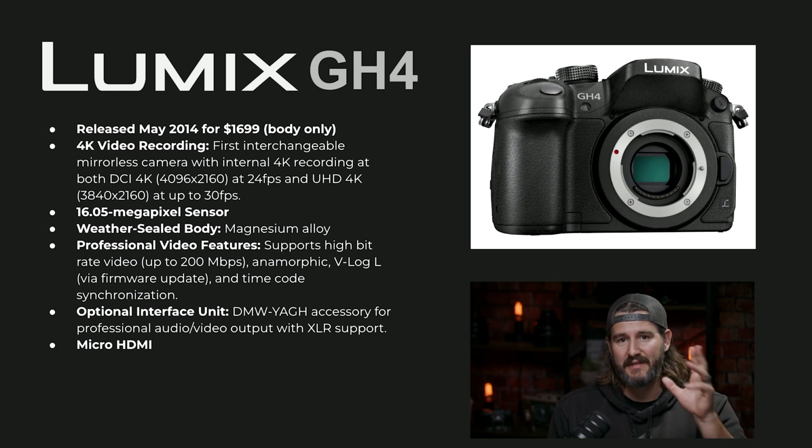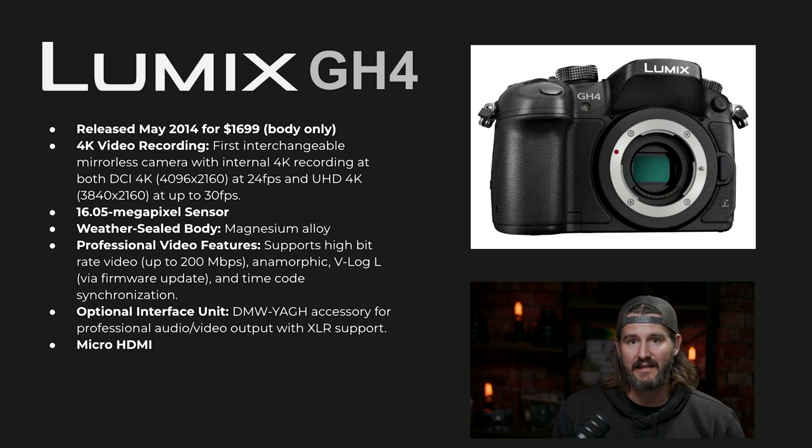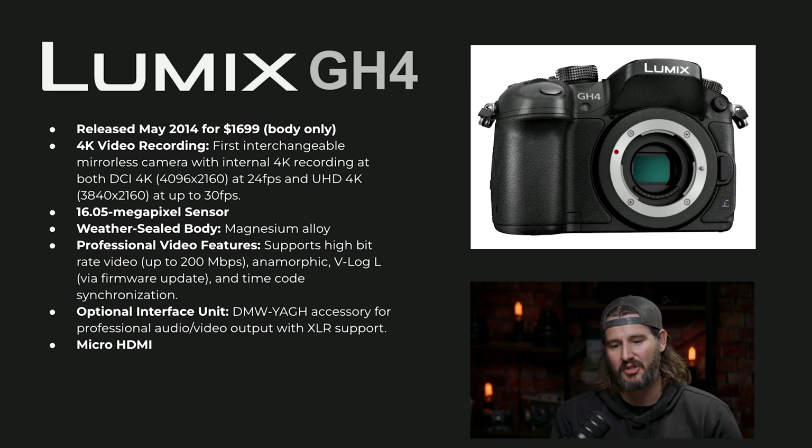But it was this idea of, what if we took the camera and added more to it via these paid expansion accessory units? It almost reminds me of the days of the Sega Genesis, where you were building out these crazy video game consoles by adding more expansion units onto it to get the most out of it. That's where that mentality started for LUMIX, and we're going to see some more of that coming in future cameras. But the GH4 is where it started.